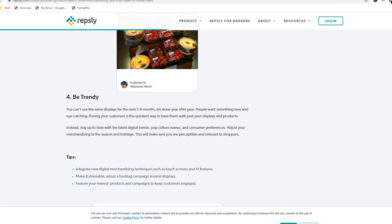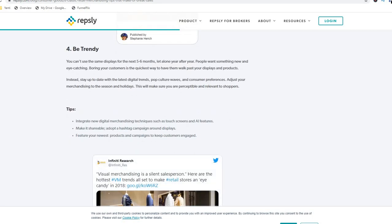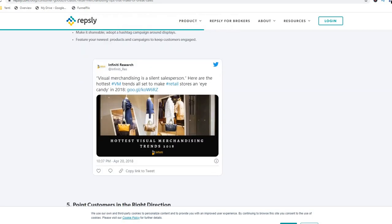Integrate digital marketing techniques, merchandising techniques, touch screens, something that people want to actually touch and can touch, not the product. Make it shareable, that's an awesome tip. If somebody can take a photo of it and post it on their own social media, that's the work being done for you. So if you make a really creative display and invite people to post and maybe hashtag your company, excellent idea of boosting your own brand there.